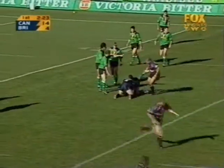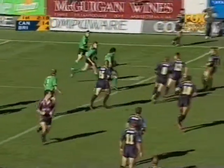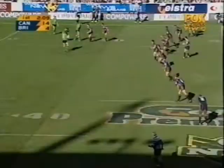Well, that is just confidence. Leslie Vainikolo, who had his problems under the high ball, took it sensationally. It was a spiral bomb. Then he offloaded to Croker. Croker back to Schifofsky. And the Raiders are playing with plenty of confidence. And when they're in this mood, they can beat anyone.